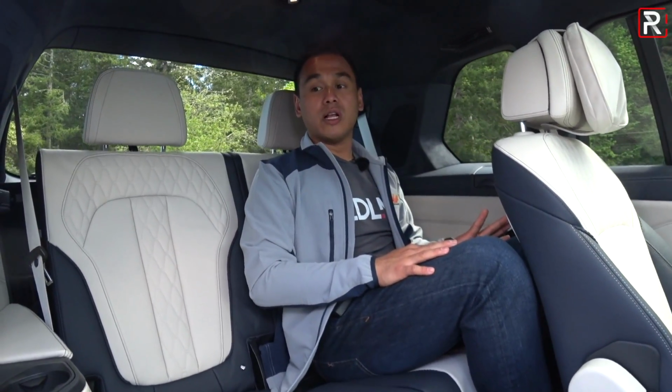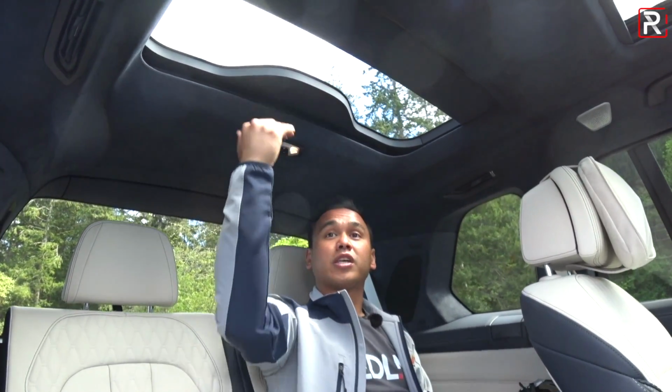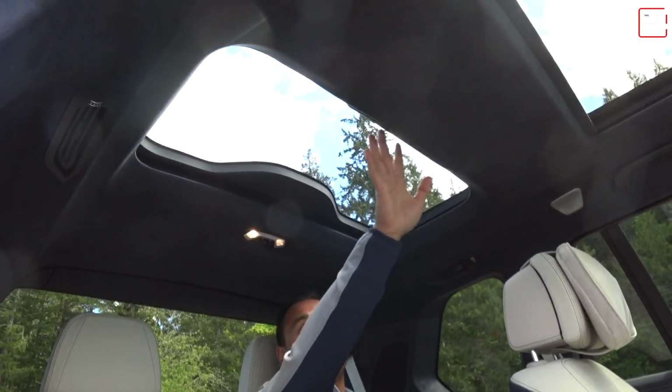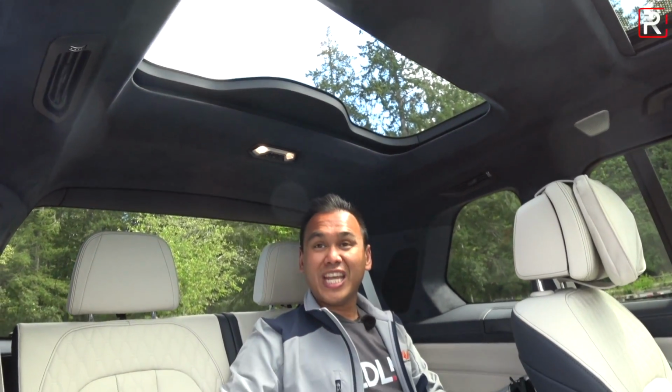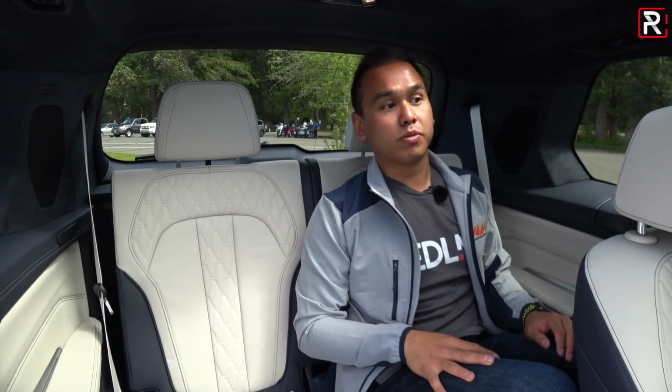Now, a couple of features in here that I'm noticing, there is a sunshade area here, our sunroof that lets in some light. I've never seen that in the third row before. BMW even gives you your own set of climate controls back here, and you have heated seats in the third row. That's a first. I've never seen heated rear seats. Mercedes just introduced that in the new GLS that was just shown in the New York Auto Show earlier this month.